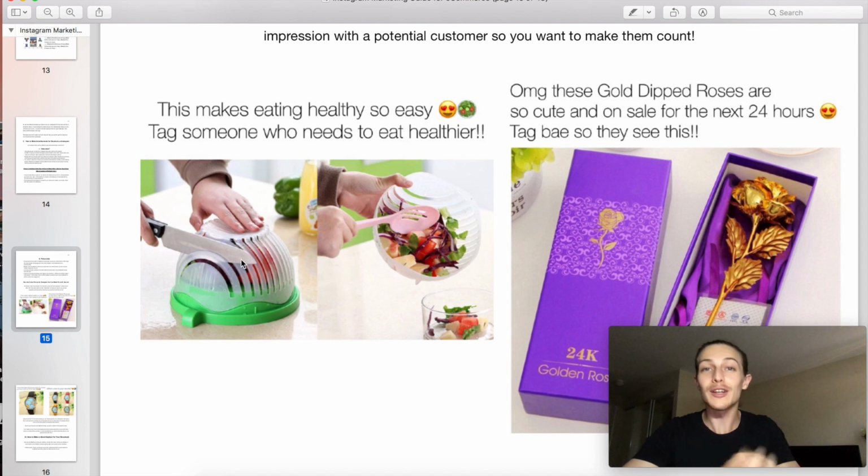You just put all of your vegetables in the bowl, you wash it, you turn it upside down, you start cutting it up. Boom, in a few seconds you have a salad ready and done. So I don't do a lot of detail about the product right there. The main point here is regarding the language that I use in the ad when I created this, right?